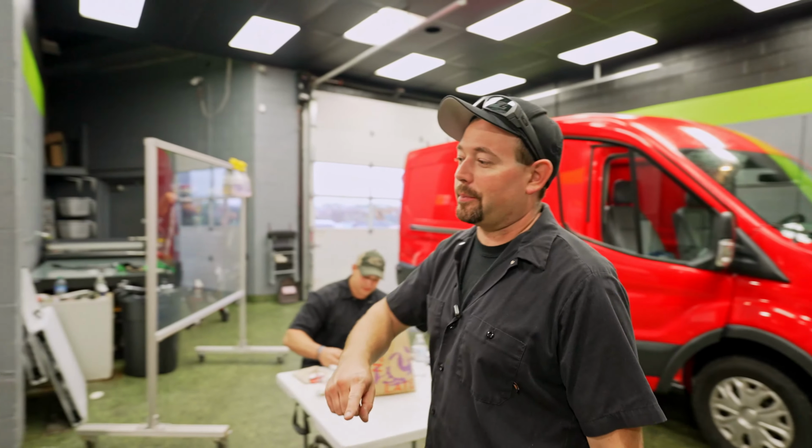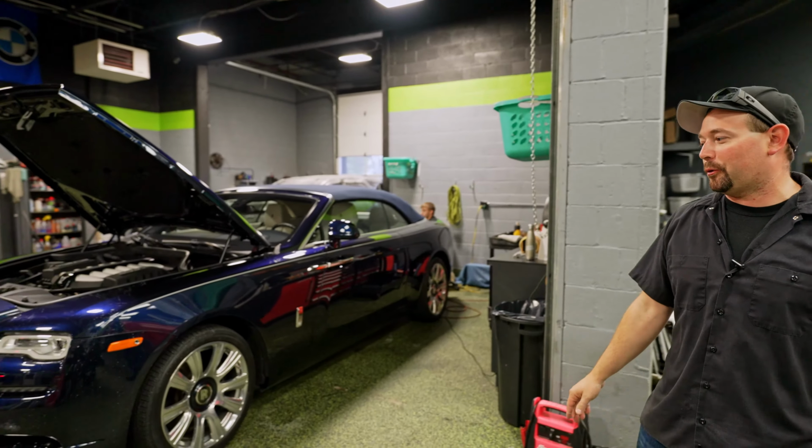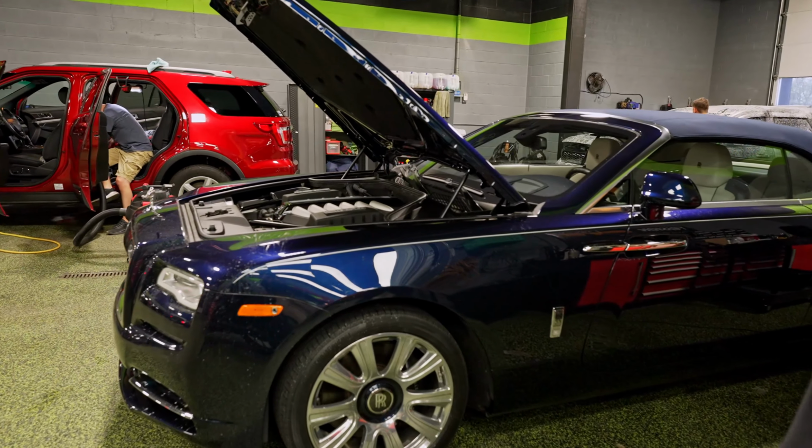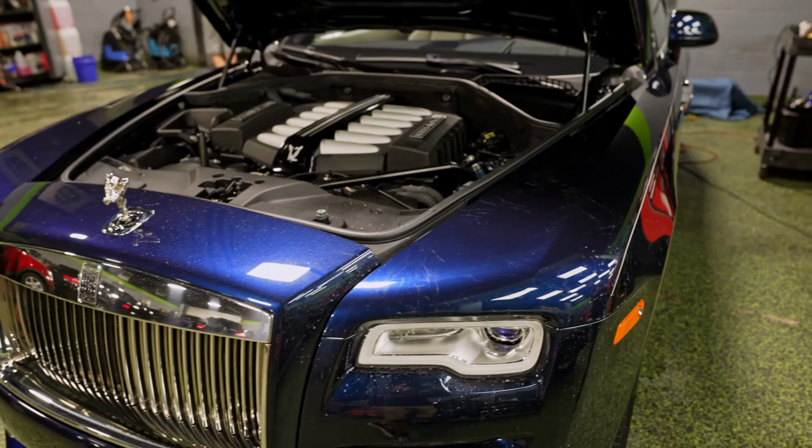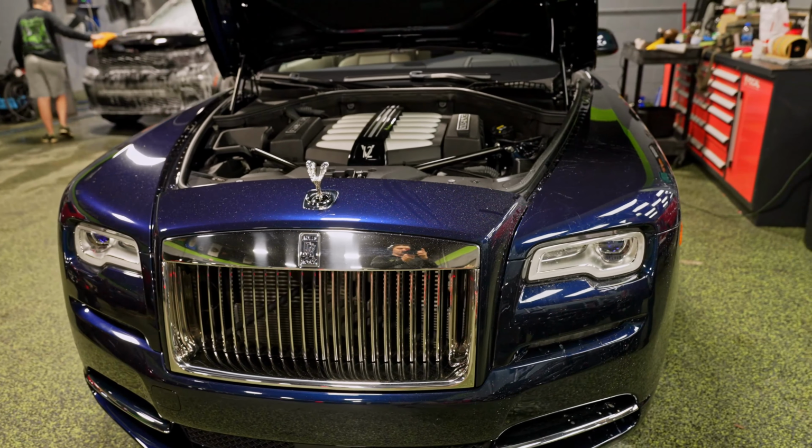We're going to show you what's in the shop today. We're going to start with this big, beautiful beast. This is a Rolls-Royce Dawn, and this car is a unique situation. It came in with a full wrap on it with paint protection film. We did not install that wrap, but somebody did.